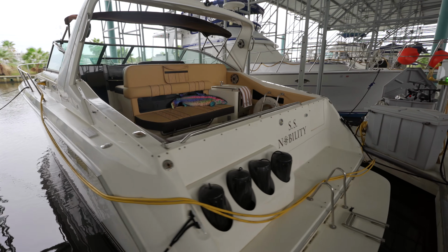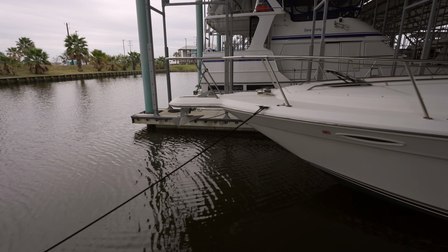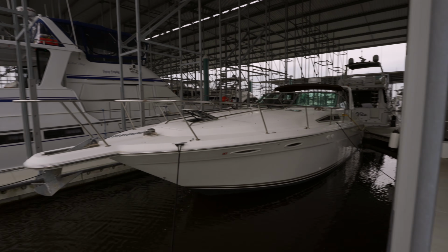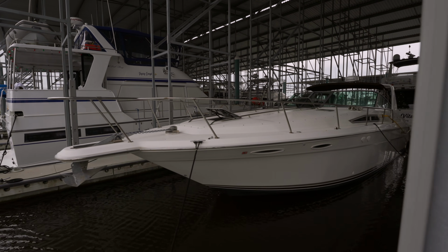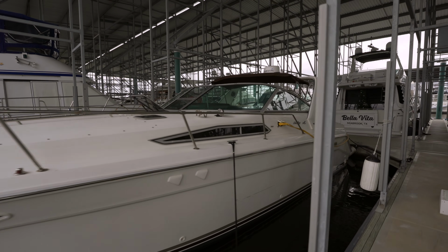Boat does look great. I am very happy to see this. This boat will sell no problem. Here's the fact. I do boats that I can get my hands on. And like I said, if you have a boat that you think belongs on this channel, let me know and we can work something out and get that boat shot.